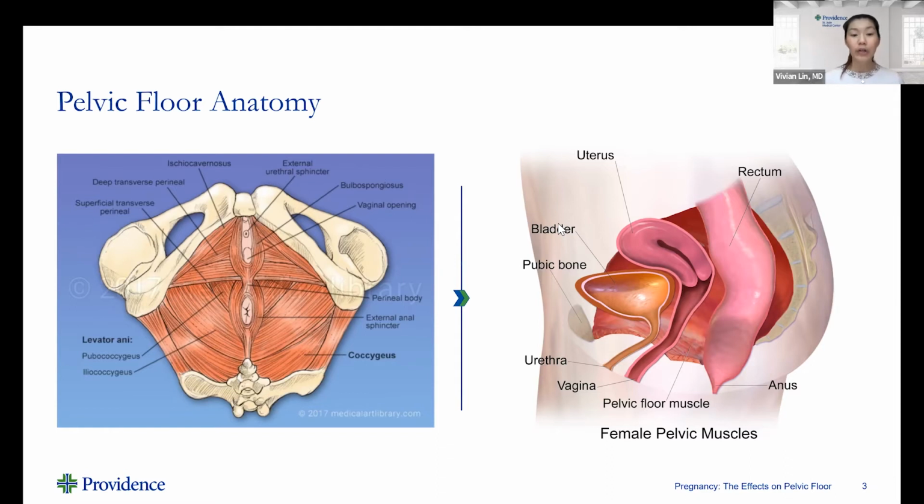The nerves that innervate the pelvic floor come from the lower part of your spine, the sacral part of your spine, S levels 2, 3, and 4. They come out and merge together and become a large nerve called the pudendal nerve. The pudendal nerve is what innervates the sphincter muscles around the anus, and also other pelvic floor muscles. So as you can imagine, if you have damage to these nerves or pelvic floor muscles, then you can have pelvic floor dysfunction, with issues such as pelvic pressure or incontinence.